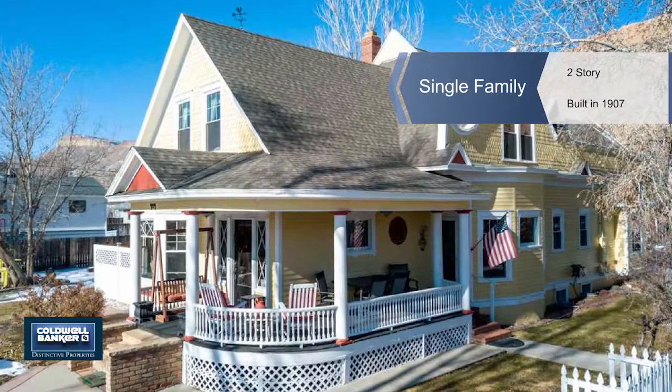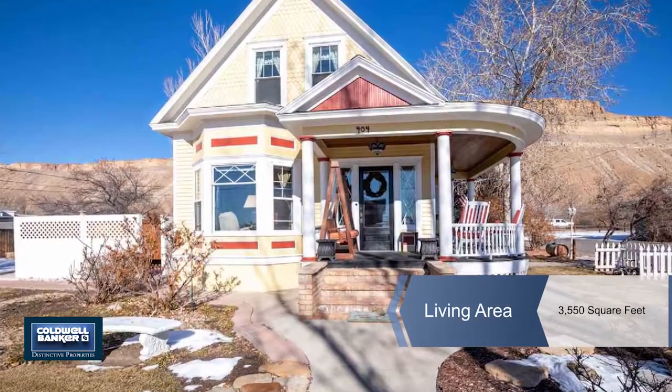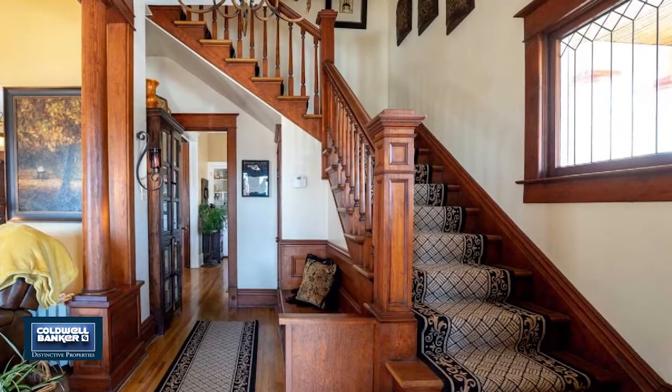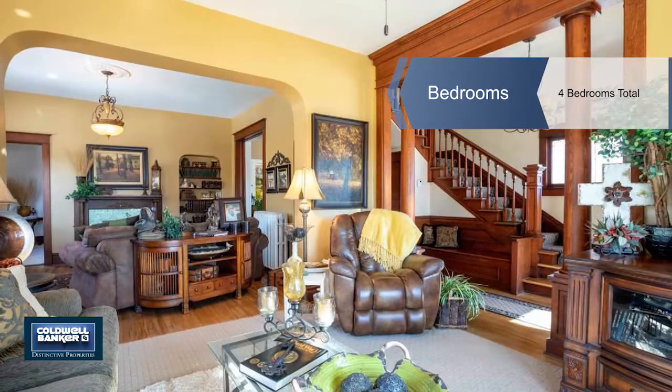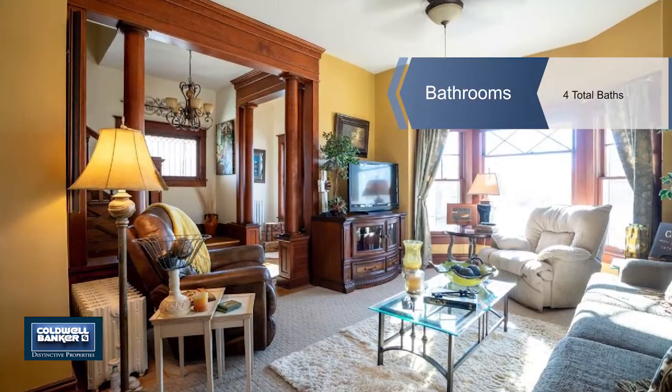This stunning home is number 14 on the Palisade Historical Walking Tour and stands out with its architectural charm, location, and modern finishes. With 4 bedrooms and 4 bathrooms and over 3,500 square feet, this home holds nothing back.